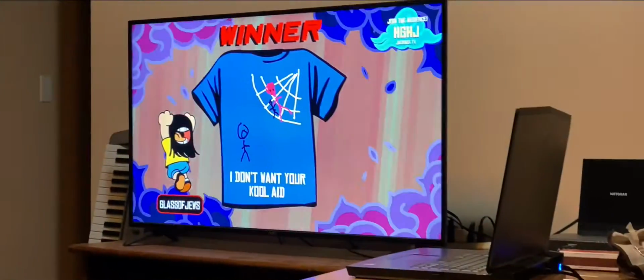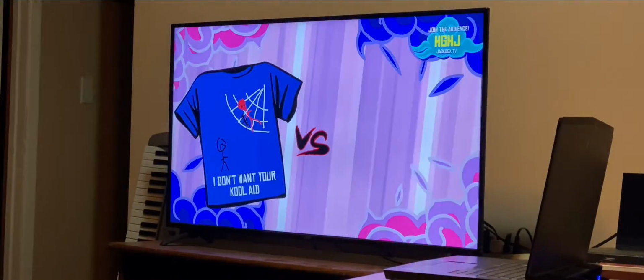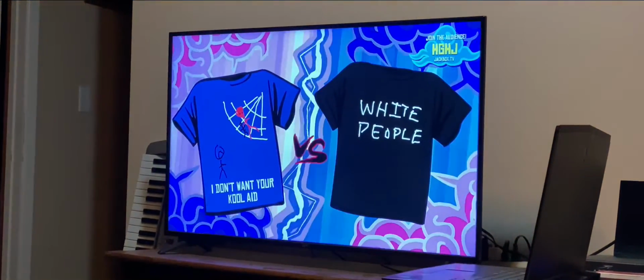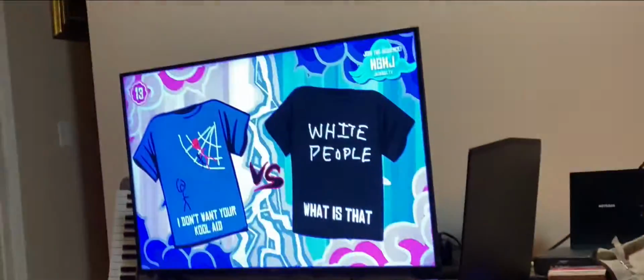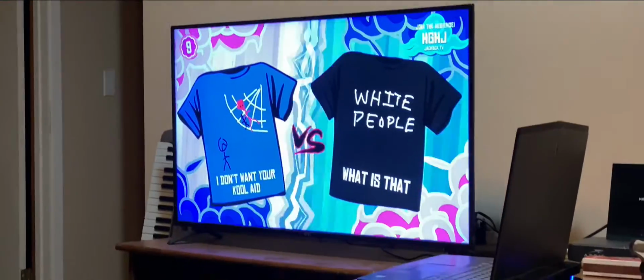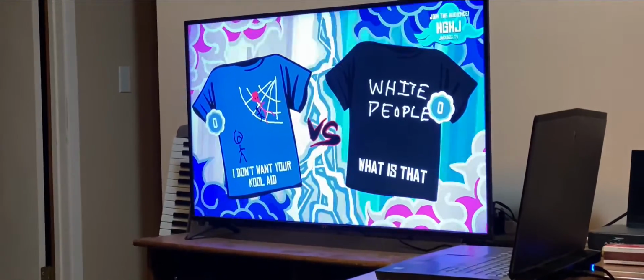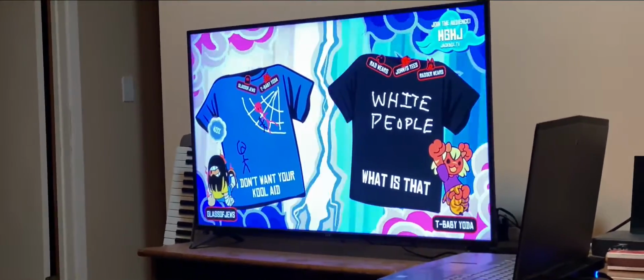Toilet chlamydia. Yeah, screw your chlamydia. A new challenger appears. White. He's on a black shirt. That's amazing. Is that something a black man would wear? I know. White people. What is that? Oh, that's brilliant.